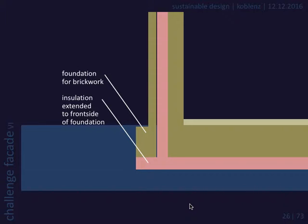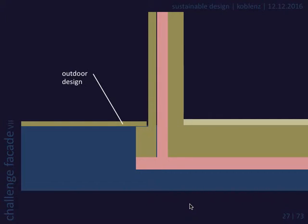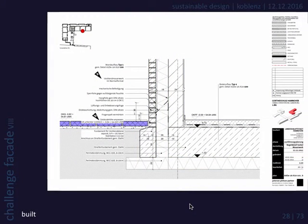We have a polyurethane insulation. I think we had 22 centimeters. Then comes the outside design, with which we don't always have something to do. This is how we built it. The only difference being that the insulation is slightly longer, so it's founded on both sides properly. And we put a slight slope on the front of the foundation so that the water that gets in between the floor slab and the wall can run out.